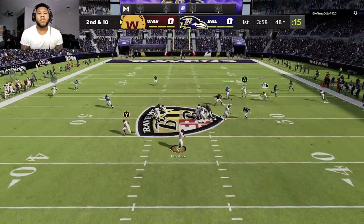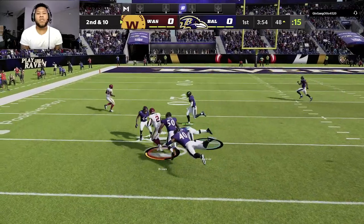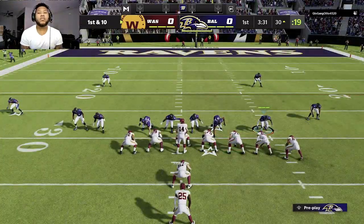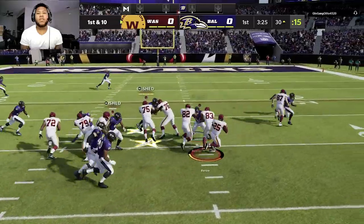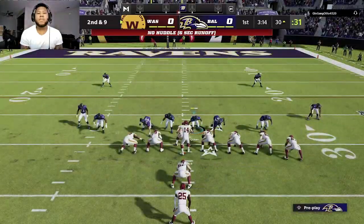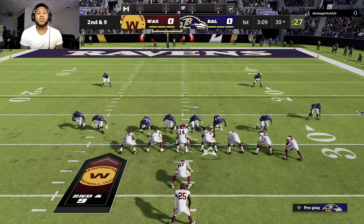To throw is Fitzpatrick. Got a man, it's Dyami Brown, complete. And brought down. He's going to get this one down to the 30. Tackle made by Tyus Bowser. The run only got a yard. Here's second and 9.